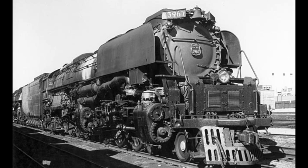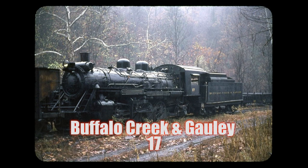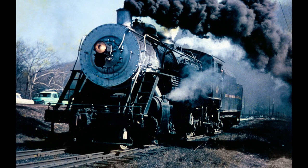But now, let's move on to our number 1 pick. Number 1. Buffalo Creek and Gauley, number 17. If you were expecting an interesting choice for number 1, you haven't been disappointed. Please note, this Mikado is not to be confused with Ol' Slobberface, aka 280, number 4.